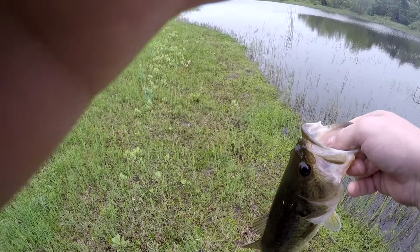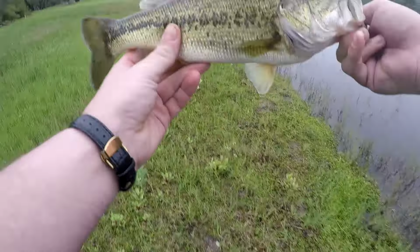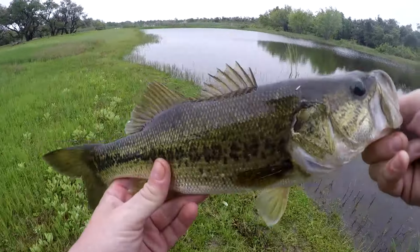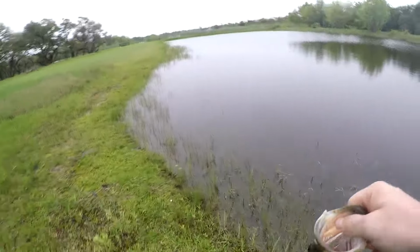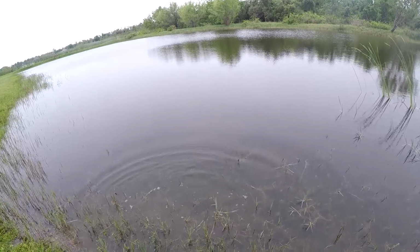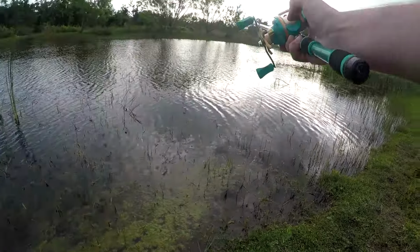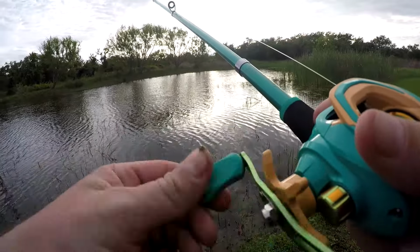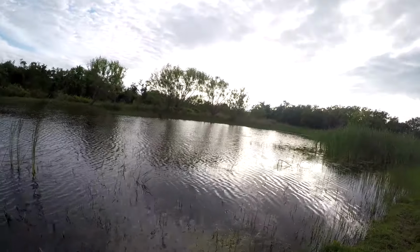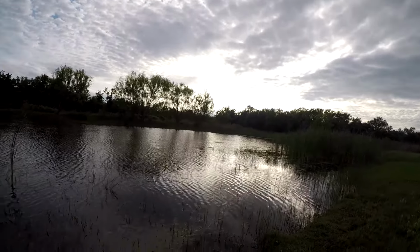Low battery. There we go. Swim bait's killing it today. This one's got the most defined colors out of all of them so far. Let me put him back where he was. There we go. Whoa. A good one.